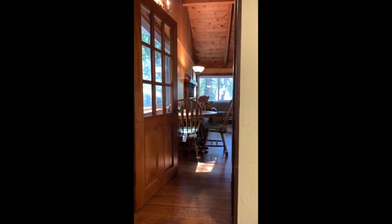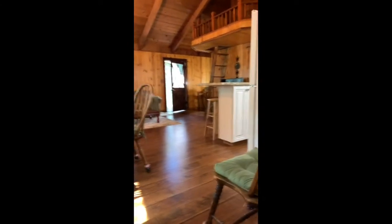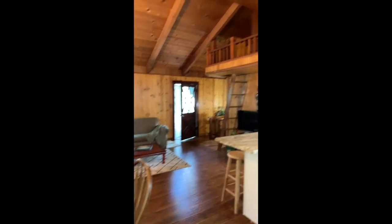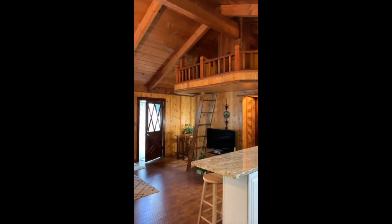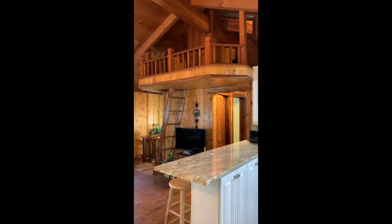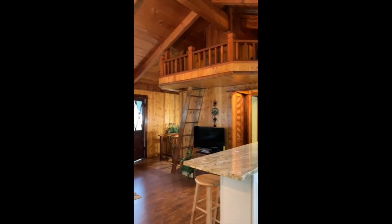So next, we're walking from the music room into the main area of the house, which is an open concept kitchen living room with fantastic loft just above the living room. I actually climbed up there. I was able to sit there. I'm 6'1 and I fit. I can lay down there, I can sit there. It's kind of a fun playroom, you know, where you can hide from everybody.